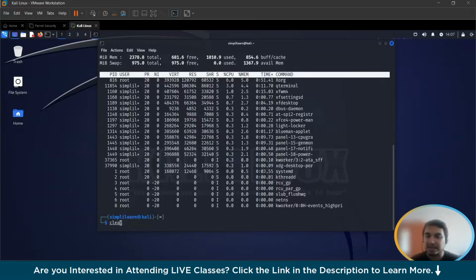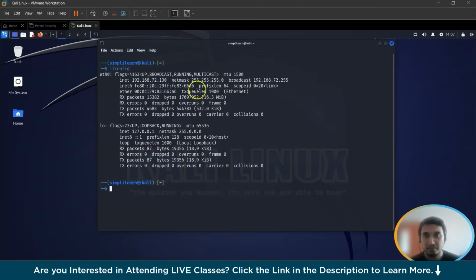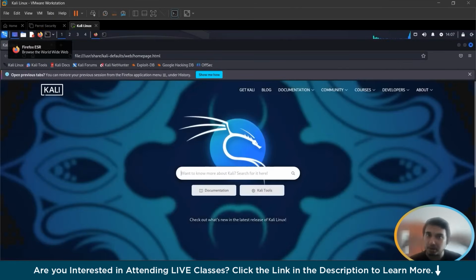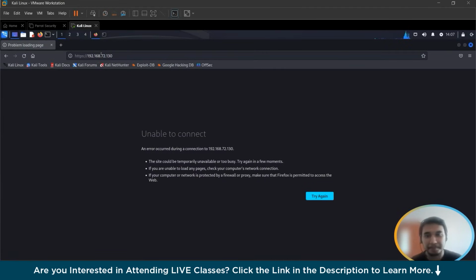Now, if I want to start something particular, let's take the Apache web server. Apache web servers have been in use for years, decades at this point. To see how Apache servers work, the first thing I'm going to check is my IP address. This is my IP address, so I will copy this and open my web browser. Apache web servers are hosted on your own IP. So I'll just paste it here and press enter. And you can see there's nothing popping up.